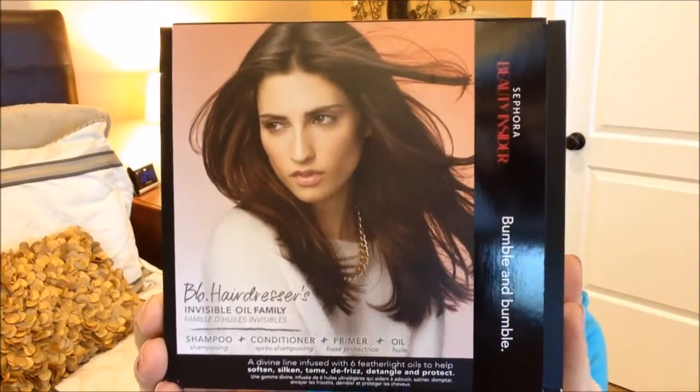I cashed in 500 of my points from Sephora to get this. It is the Bumble and Bumble Invisible Oil family. I like their invisible oil, and I have a bottle of it now that I'm about halfway through, so I know I like that. I've had a little small packet of their shampoo and conditioner, because the salon where I get my hair done is a Bumble and Bumble authorized dealer, and sometimes my hairstylist will give me little samples. But these are actual bottles, I believe. I think the hair oil is a sample, and the other products are little bottles.